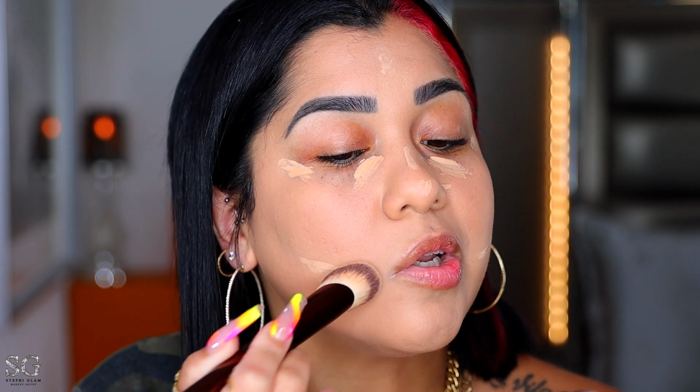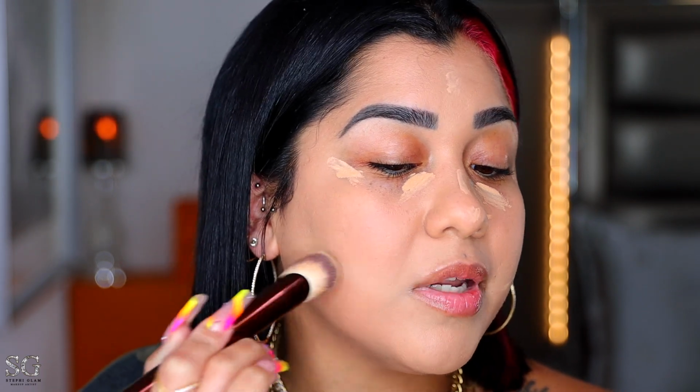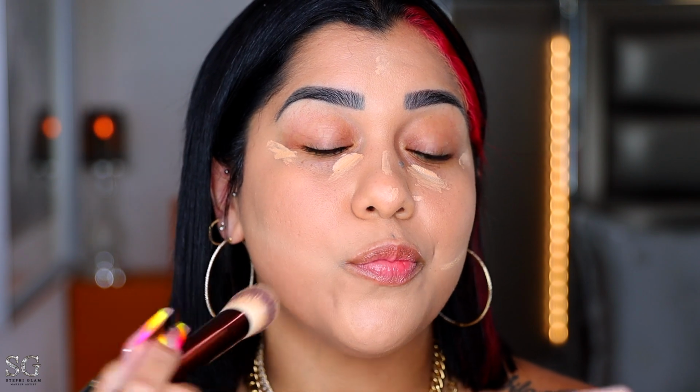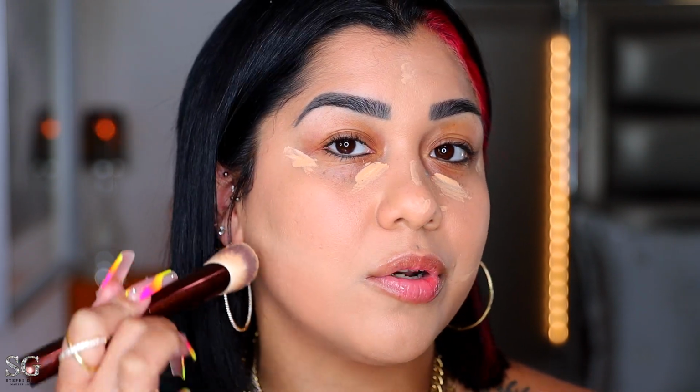And then this one, I'm gonna do the same thing. I'm gonna blend it right here, but always make sure that you keep it in this area down here. So when you blend this, you're always gonna blend it down. Never bring it up. The point of the concealer right here and right here is that when you apply your contour, that shade plus this being lighter, it's gonna give you the perfect lifting effect.